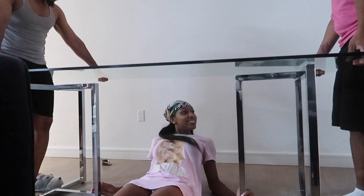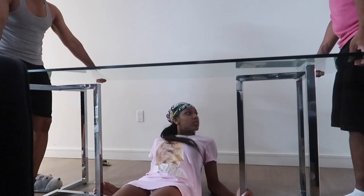Wait, okay, let me align it. Hold on. This is heavy like my dead body. Jayla, this part has too much space. Over there looks like there's no line for this side.